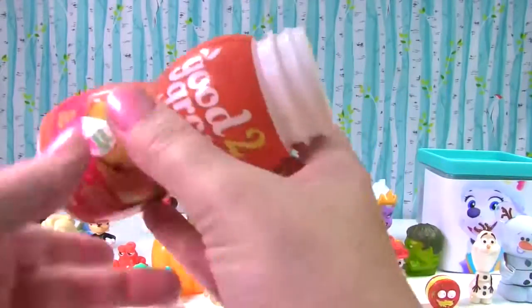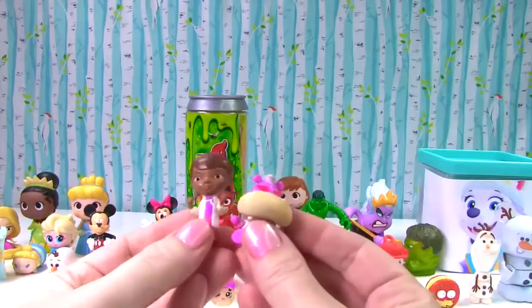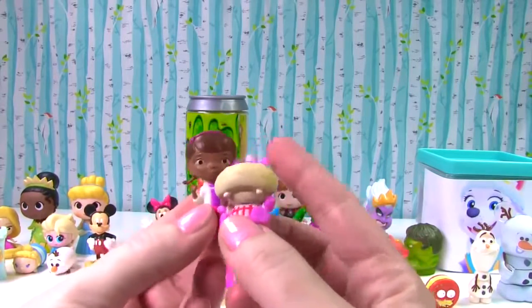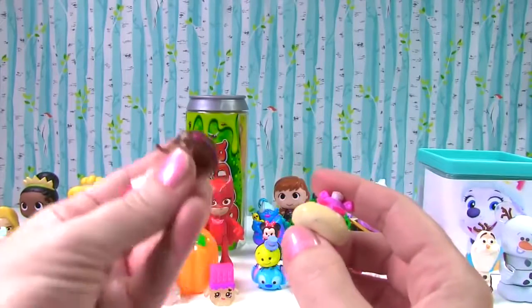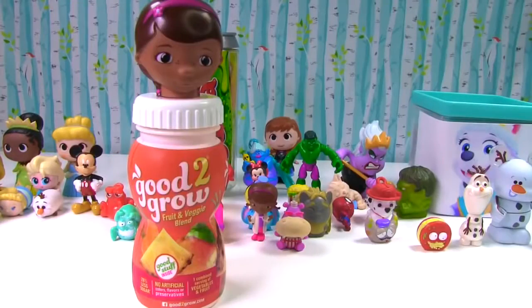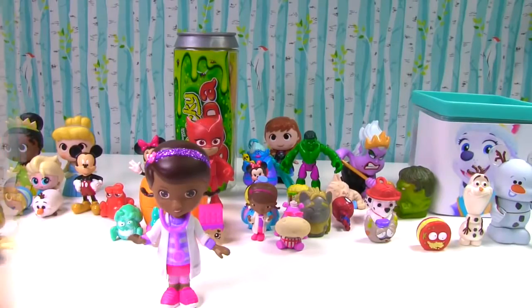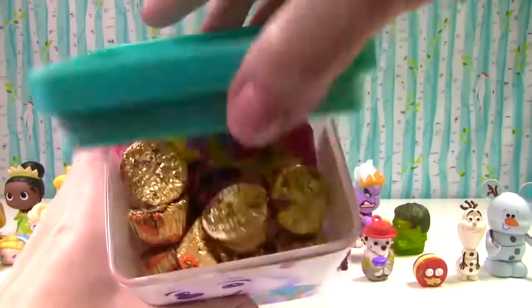Was there something else in there? Whoa, one, two things in there. We got Doc and we got Hallie. They are so cute and they are squishy. They are both fashions. And on the squish meter, they get a 4. Hey guys, look at me as a fashion. That's so super cool. Let's see what surprises little Everest has for us.